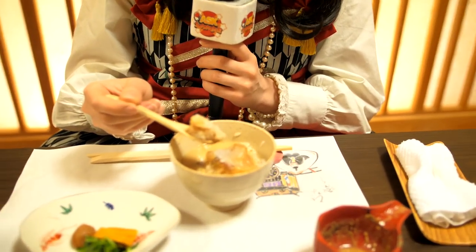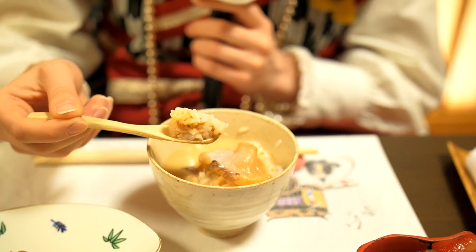Wow, it tastes again completely different. I'm like, ooh, food heaven. Again, it tastes really different if you add it as a part of the soup. But it goes so well with the rice, it's so fragrant. Really strong flavor.